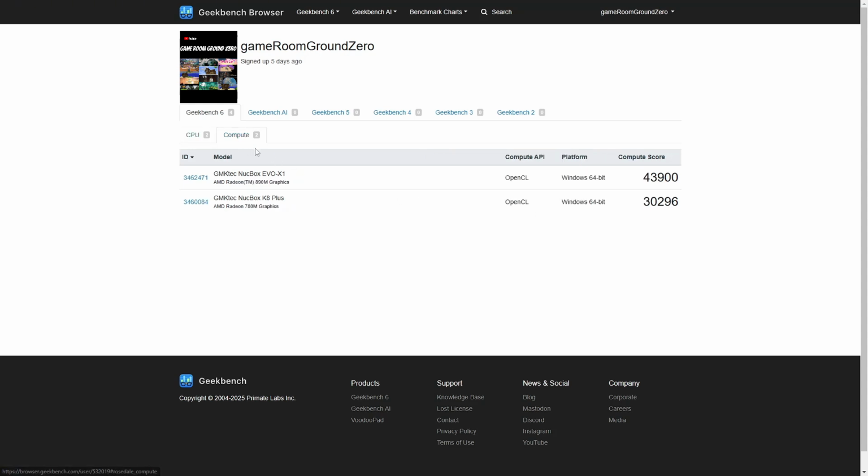On the GPU side, the Radeon 890M scored 43,900, where the Radeon 780M scored 30,296, which is almost a 13,000 difference, which makes the 890M a far superior, better machine than the 780M K8 machine for gaming. But on the K8 the games also run nice. There's only here and there a game that is not that nice to play on that.